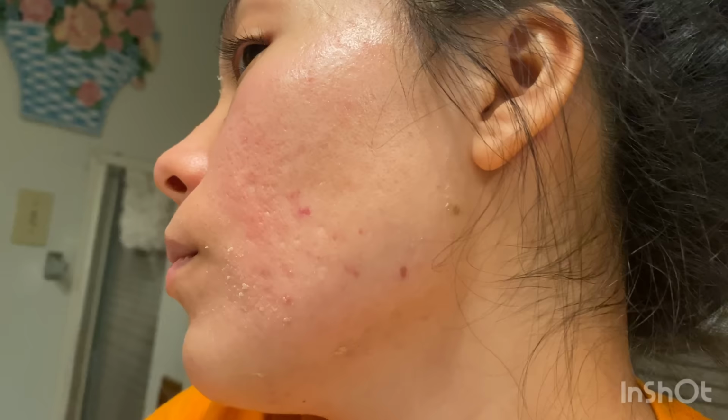But yeah, that's how my face is looking. I don't have any pimple right here. Remember the one that I showed you guys? It already dried up. This is a pink scar, but I can definitely tell that the scars are smoothing out a little bit. They're not gone completely, but they don't look how they were before.